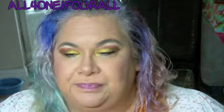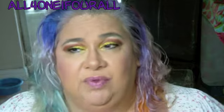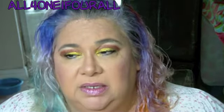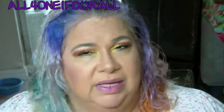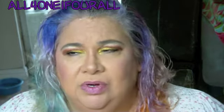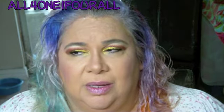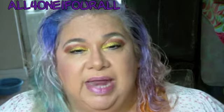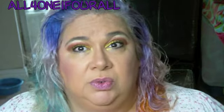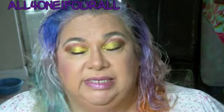So they have the same colors as before. They have the red, the white, the black. They have the booga booga, which is like a lime green, and they had the purple, the spooky. So they did have some new colors. I mean, it's the same colors as before, but they did have 2 new colors.